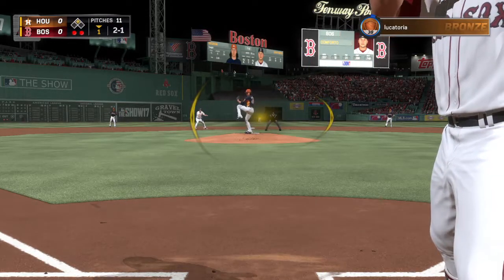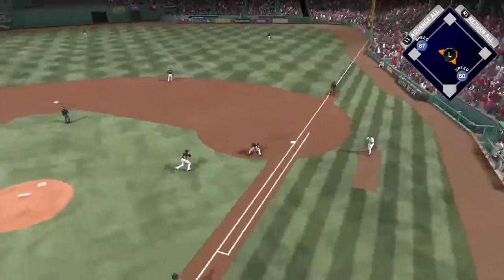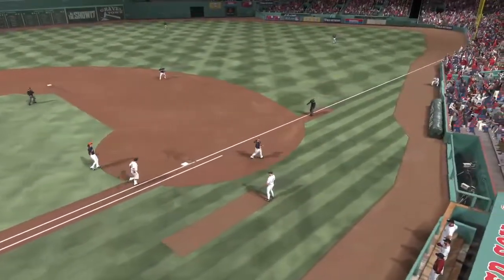And he's a little too high with that one. 2 balls and a strike. Boy, if you're going to throw a pitch like that to this guy, you have to make sure it's up above the zone like that. Well, the play's been made, and that retires the side.